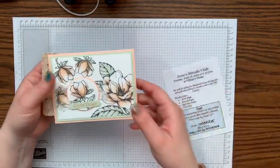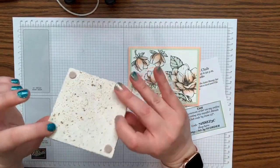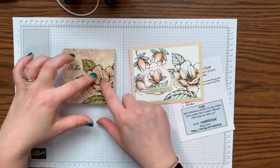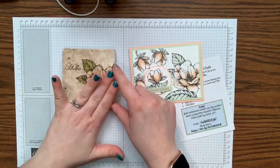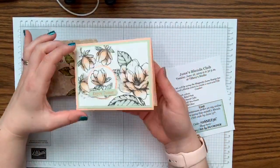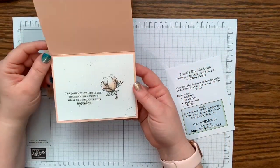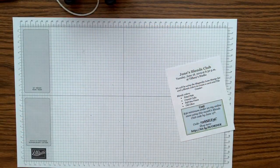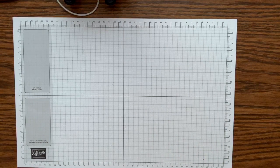We're making a tile coaster, so it has the foam feet and it has the image. This is waterproof. It is not smearable. And then we have this beautiful card to go with it. I can't wait to show you guys how to make this beautiful card. So those are the projects for Blends Club.